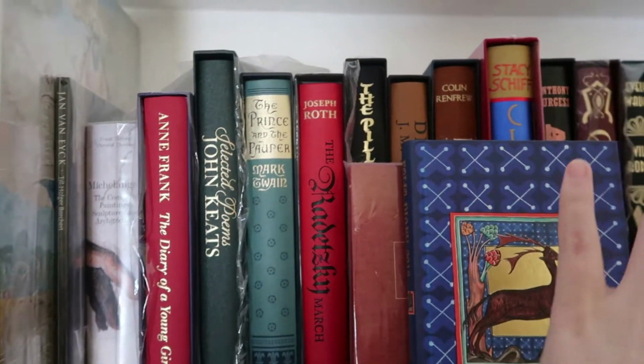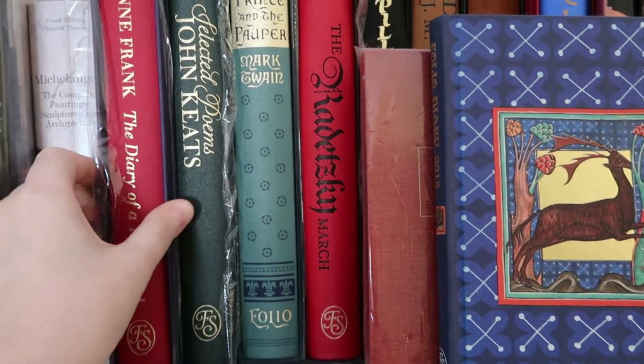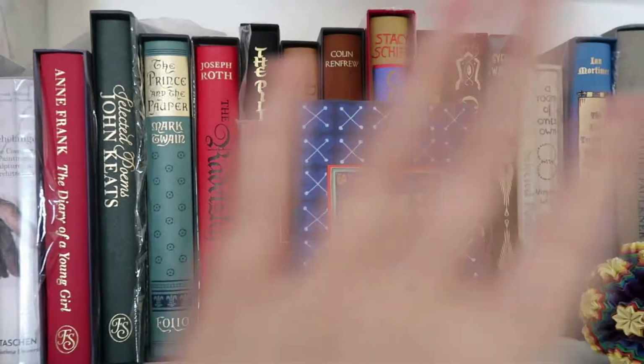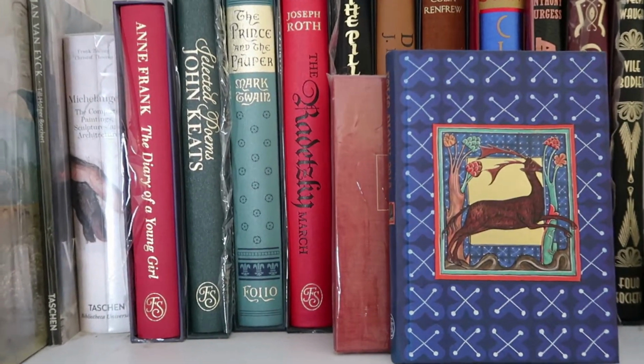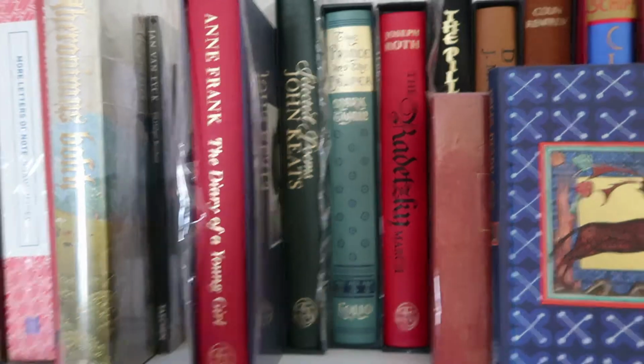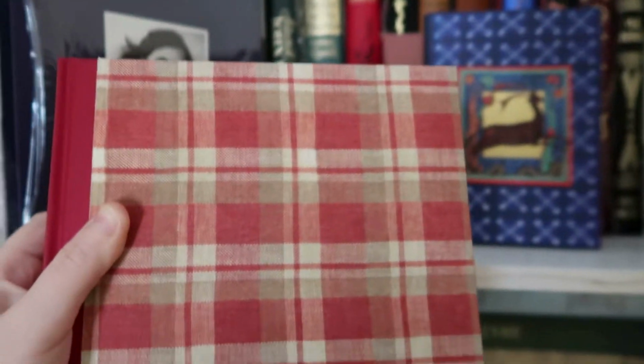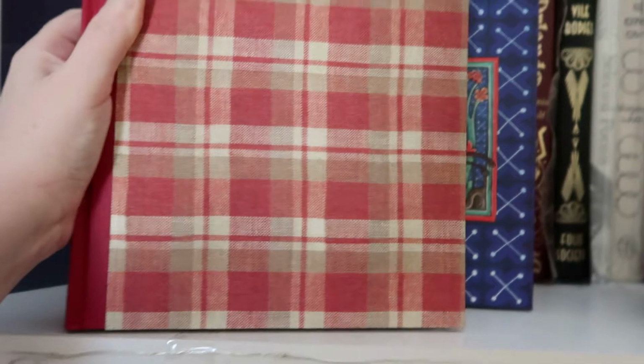Then we arrive at the Folio Society books that I have. This Anne Frank diary is just the most beautiful thing. I'm not gonna take every book out and show you guys, because it's gonna take too long, but I just want to take Anne Frank's off, because just let me show you. They mimicked the actual diary that she had, that she wrote in. I mean, Folio Society breaks my heart. This is just so beautiful. And when you open it, look at this. I just can't take it. Can't take it.